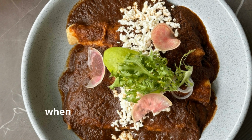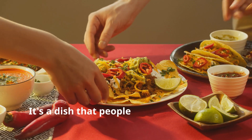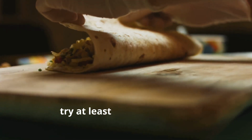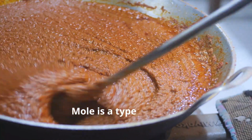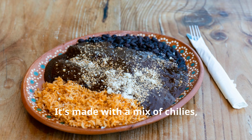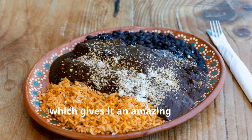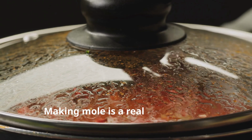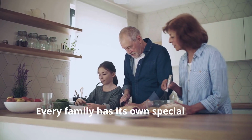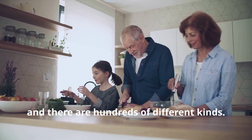Oh, and of course, when we talk about Mexican food, we can't forget about mole. It's a dish that people either love or hate, but it's definitely something you should try at least once in your life. Mole is a type of sauce, but it's really so much more than that. It's made with a mix of chilies, spices, nuts, and even chocolate, which gives it an amazing flavor. Making mole is a real labor of love, and it can take days to prepare. Every family has its own special recipe passed down through generations, and there are hundreds of different kinds.